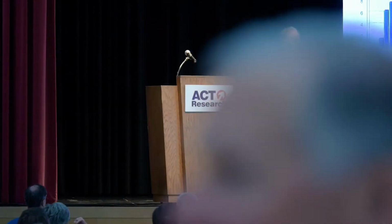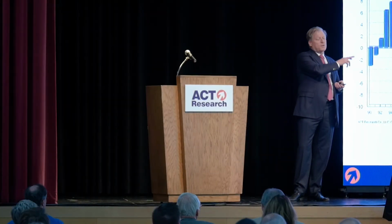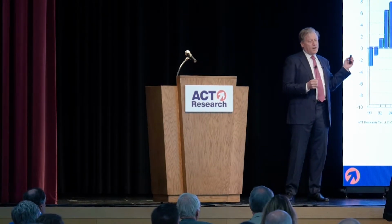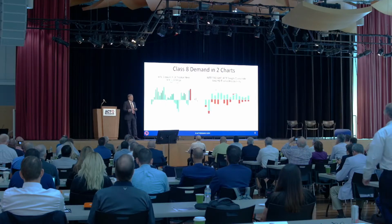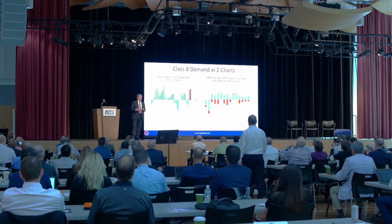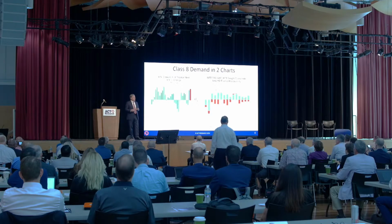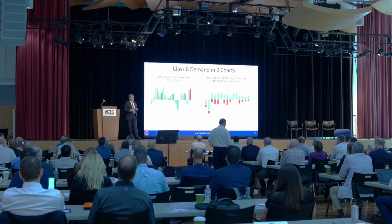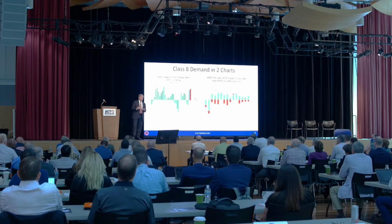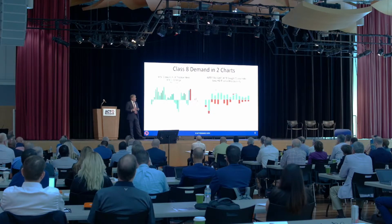If anybody needs to leave in a hurry, this is really the one chart that you need to walk away with. On the left, you saw Tim's monthly presentation of the change in the under 11 Class 8 tractor fleet, and you can see it rose by about 6% in 2018 and another 7% in 2019. So we've added an awful lot of trucks. On the other side, we've got net freight.